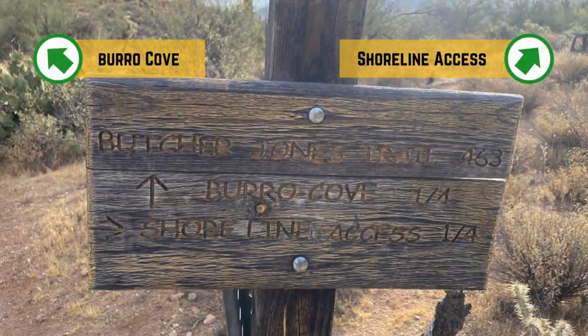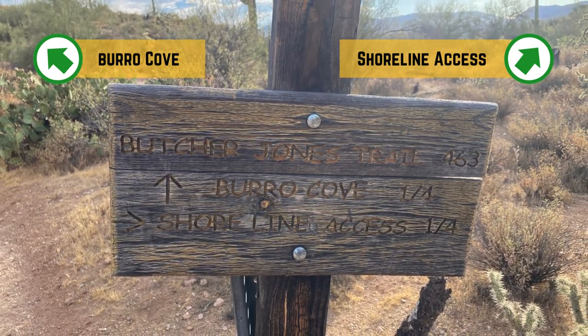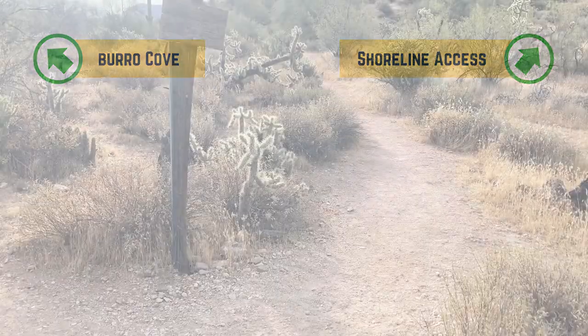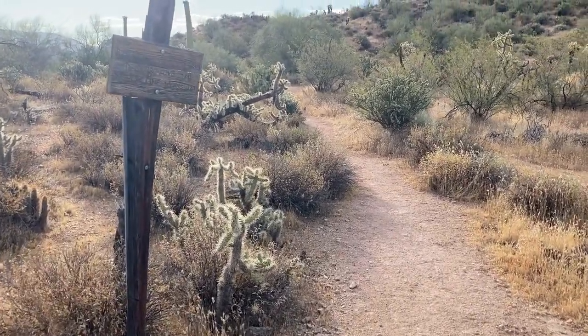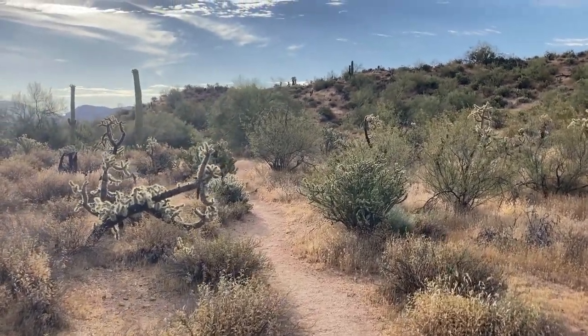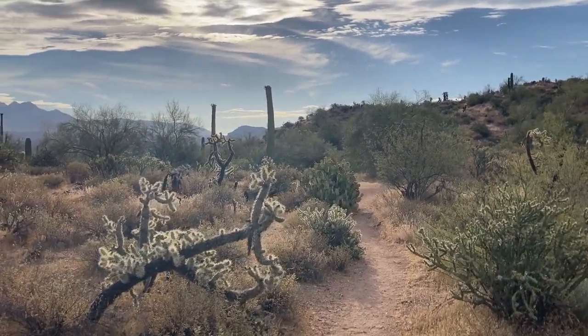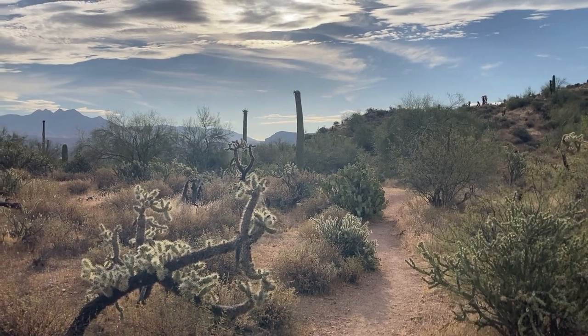Near the end of the trail, hikers have the option of turning northeast or left to walk towards Burrow Cove, or turn southeast or right to access the shoreline. We chose to follow the trail southeast down to the water, where it eventually ends, before turning around and hiking back to the trailhead.